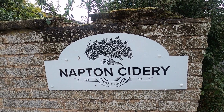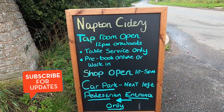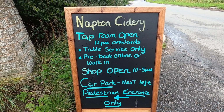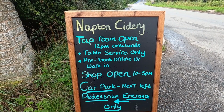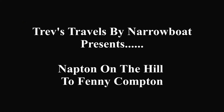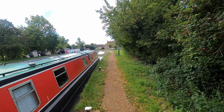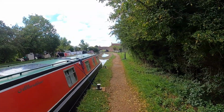After getting to Napton yesterday, I enjoyed a delicious pint of cider at the Napton Cidery. Well, now it's time to move on and go up through the locks and head on south. You're finding me starting today at the bottom of Napton Locks.